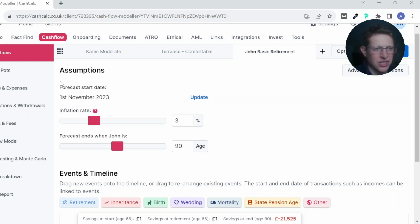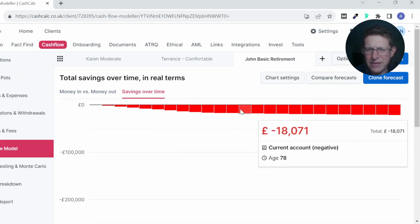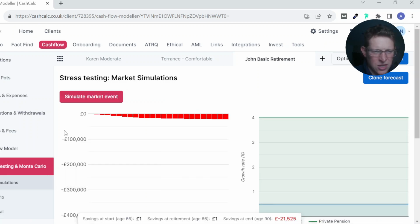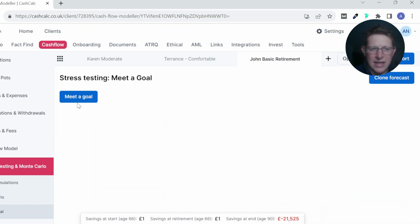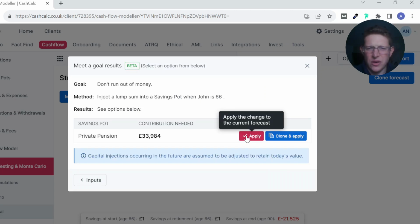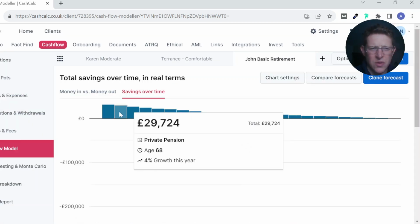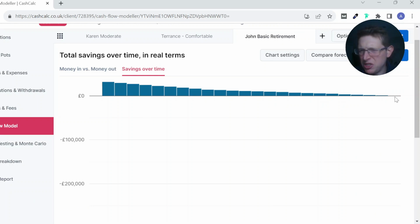So just turning back to John's example of the cash flow here, and we can see this deficit indicated by the red line. Using this crafty piece of kit, we can calculate what is going to be needed to address that shortfall to ensure that he doesn't run out of money during his lifetime. So, hitting this button, we can see that John is going to need a pension pot in the region of £34,000. If we then look at the cash flow, we can see that there is no red line, and at age 90, he's still got just over £1,000, and he's effectively not run out of money, which is good news.